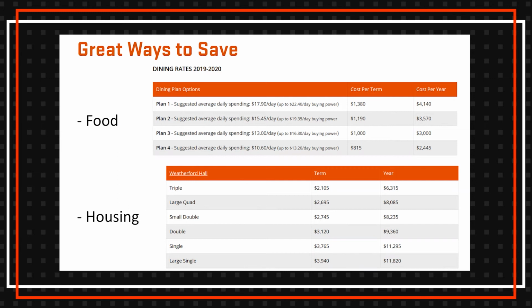The other one is housing. Right here, I only show a graphic for one of the residence halls at Oregon State University, and this is actually from a year ago, so these rates might be a little outdated now. But here you can see a couple different options of the types of rooms that students can live in. You'll see that the most affordable room is a triple, but that also implies that a student would be sharing the room with 2 other people. There you see what the total cost would be per year, and also per term. And then you see all the way down to a large single room, which is nearly double what it would be to be in a triple. So you want to keep in mind what you can afford with your budget, and whether or not you need to rethink your housing situation.